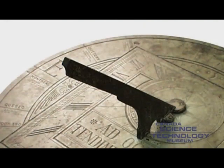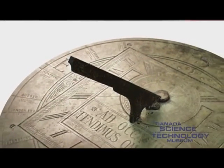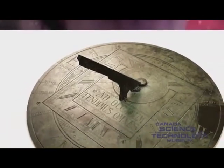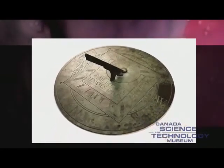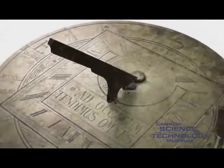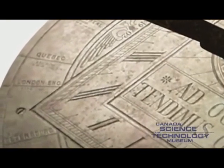This sundial is a typical example. It is made to sit flat and has a gnomon that, when properly installed, points to what astronomers call the North Celestial Pole, the point in the sky directly above the Earth's North Pole. This sundial was made over 100 years ago for a Member of Parliament, W. Patterson, who lived in Ottawa and later became a senator. The dial was designed by Otto Klotz, an astronomer who worked at the Dominion Observatory. This sundial, made by Pritchard and Andrews, a company from Ottawa, can read to an accuracy of 5 minutes.